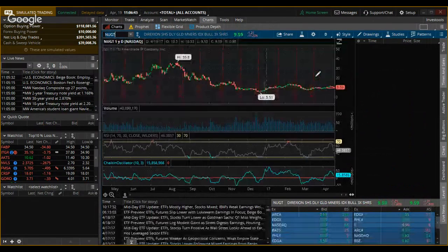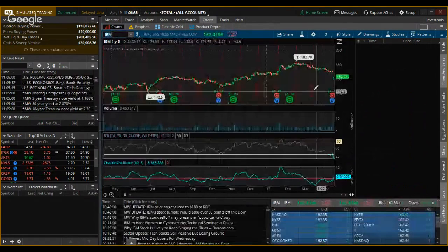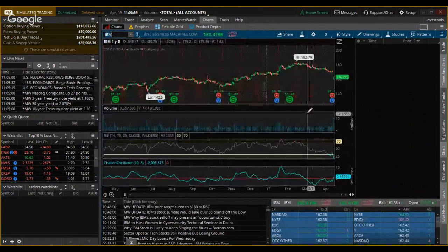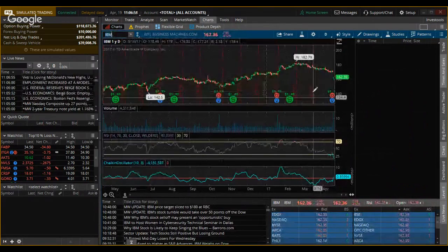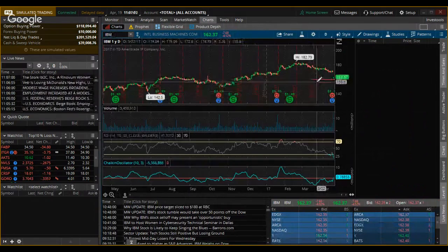So let's see what other stocks we have. I know IBM. Let's check IBM out. We see IBM is definitely getting sold off. I might open up a position in that. We see there are absolutely no buyers. I'm going to put this on my watch list for now. So I'm going to put IBM in.